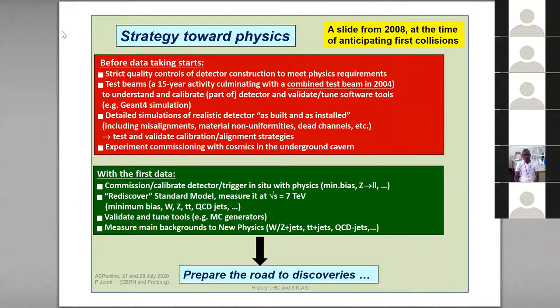So before the data taking, it's very important that during the construction, there was very strict quality control on all the components. And then there was a long period where in test beams, the detector parts were calibrated, were developed, and where it was really checked that they perform what we will need for making physics discoveries.